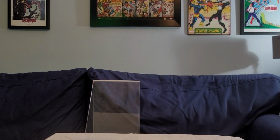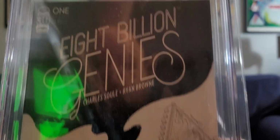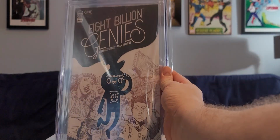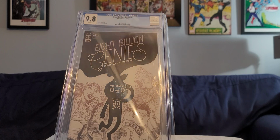Now, the last thing I have up is number one of 8 Billion Genies by Charles Soule and Ryan Browne. It's such a great story. What if a bunch of genies all came to the Earth for all the 8 billion people on Earth, and everybody had one wish? What would happen? And just interesting characters, what people would do, what they did for their wishes.